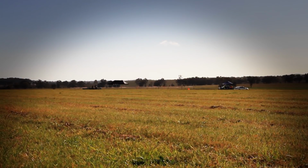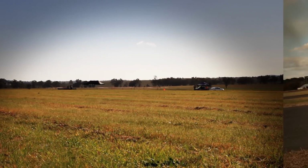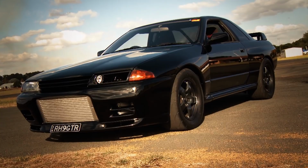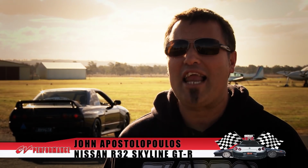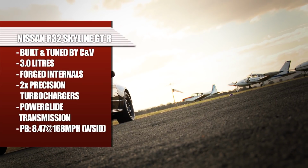We were dying to see our first 9-second pass at Cootamundra, and if any car could do it, it's RH9 GTR, now owned by John from Canberra. The car is special because it drives like a nice street car, no clunking, no rattling, no clutches, no nothing. It's just very nice to drive.